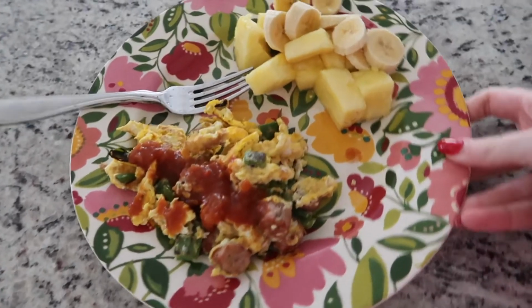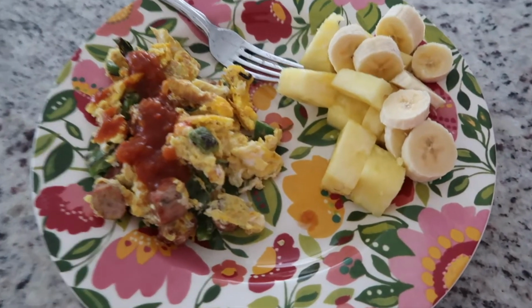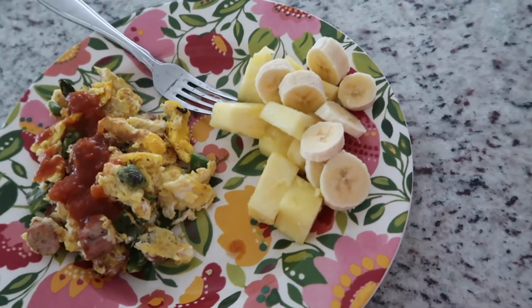All right, Whole30 breakfast, number one. This is sausage, eggs, I did bell pepper, green onion, and a little bit of salsa on it, with no sugar, obviously, and then some pineapple and half a banana.